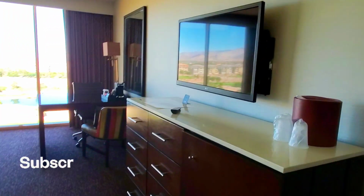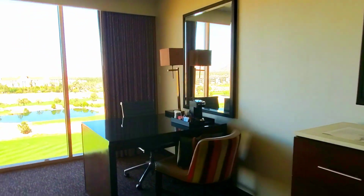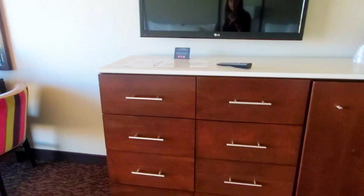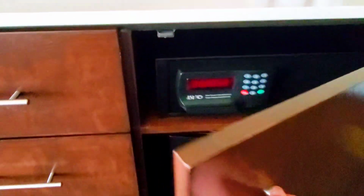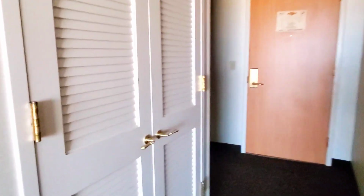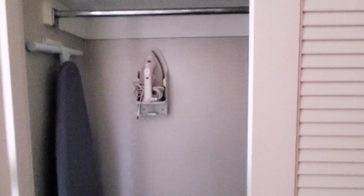Here's the TV and a desk. Oh my God, you can see that golf course in the back. A couple drawers. I'm guessing a refrigerator, which I love. There's a safe and a refrigerator. Okay, back by the door, here is the closet. I noticed that the Boyd Gaming casinos don't give extra pillows and blankets.